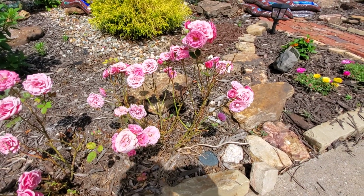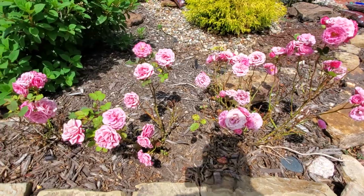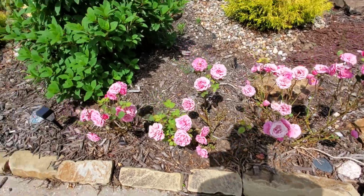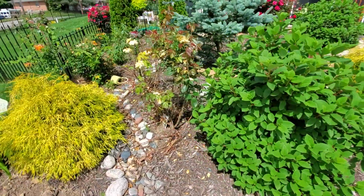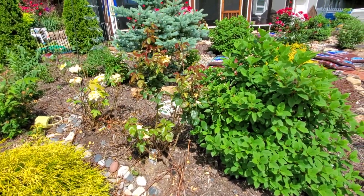And one sign of roses being diseased is they have a massive amount of thorns. And these things, obviously, we don't have any leaves. That's a big problem. But they got a lot of thorns. And these yellow roses over here are having the same issue. So I'm not sure what we're going to do about that.